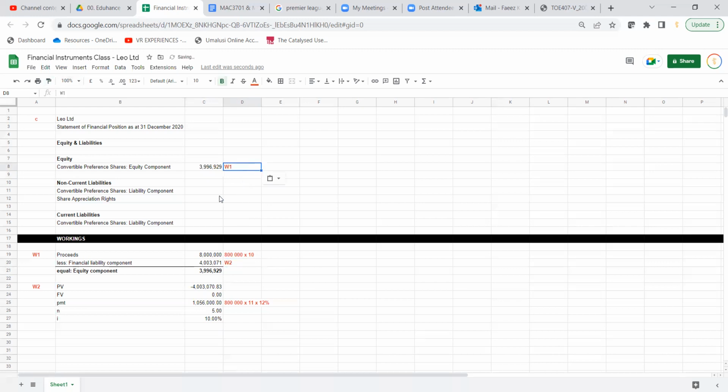Now we must deal with this. Remember, this calculation happens on 1 July 2020, but the financial statements over here are showing 31 December 2020. So this calculation happens at 1 July 2020. At initial recognition, you do that split. The equity component never changes. It will remain that number all the time. But the liability component will change as a result of dividends, of interest, and so forth. So just take note of that.